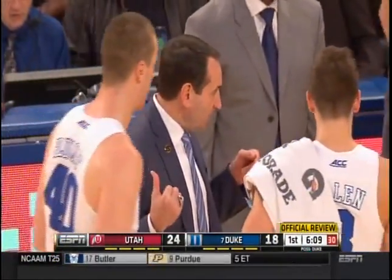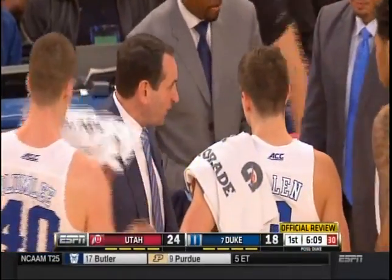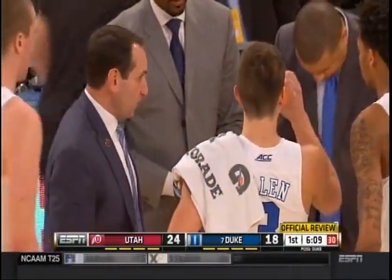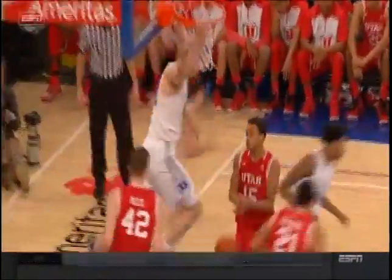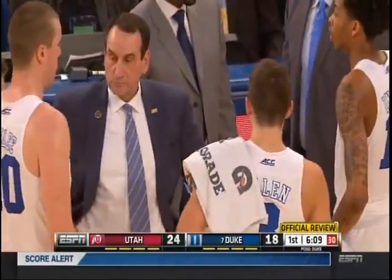Mike Krzyzewski making a lot of adjustments. The one thing in his coaching career, he has adjusted to situations. Early in his career, it was all man-to-man, learned from his mentor, Bob Knight. Here we go. I thought he walked. I thought he took an extra step. But you know what? We're in Madison Square Garden. This is the NBA. That's a great play in the NBA.